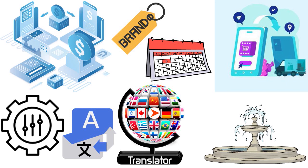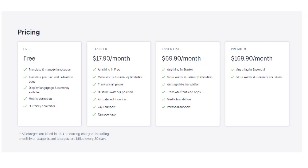And if you are a bigger player, let's say you have more than 100 products, you are a global player, you want to target the whole world, or you want to target more countries, more cultures, more languages, you want to go for the premium plan, and that will cost you $169.90 per month. This includes everything in essential and more words. There's no currency limitation here. Okay, this is the top of the top.